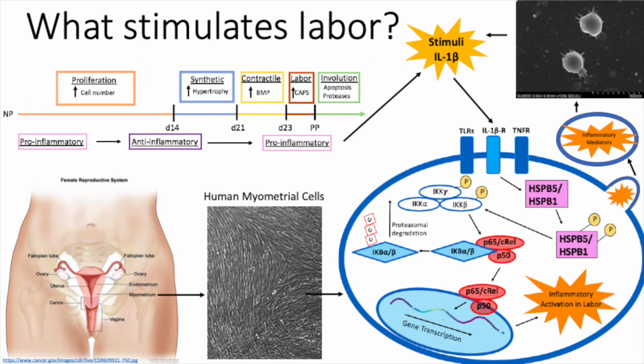So what I did was I took this pro-inflammatory state at labor and I simulated it using interleukin-1 beta. I incubated it with human myometrial cells to look at the NF-kappa B signaling pathway and heat shock protein expression within these cells.